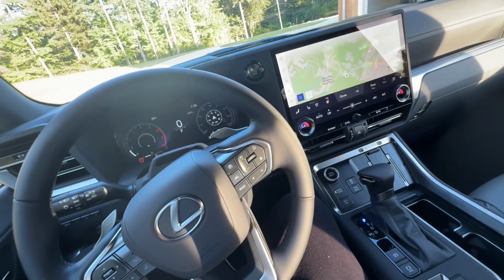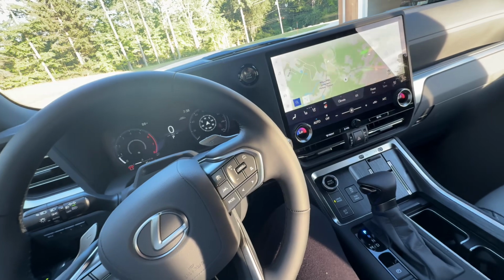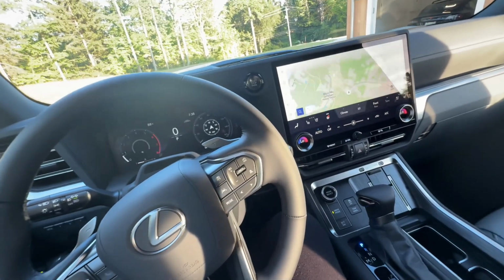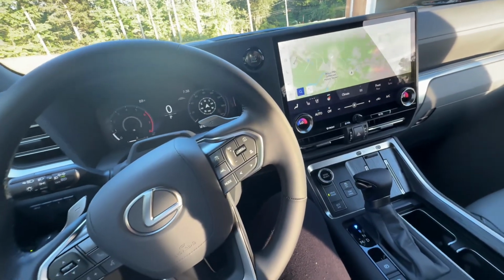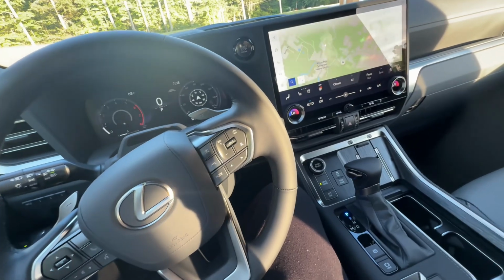It is a truck, right? It's the same platform as the Toyota Land Cruiser. This car competes with the Defender and stuff. It's supposed to be geared towards off-roading, even though this model has a skid plate in the front. It's just supposed to be more off-road and rugged compared to, let's say, the Genesis GV80.